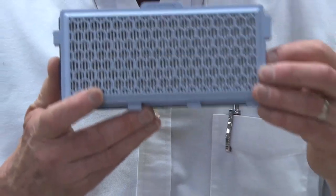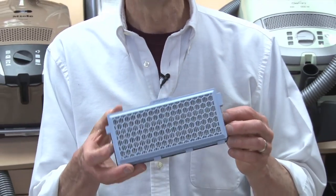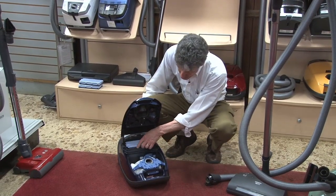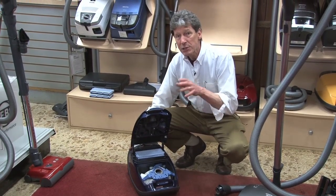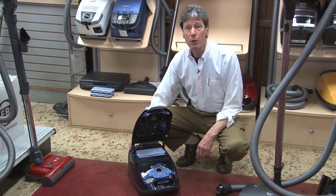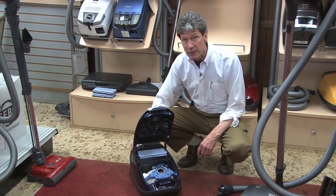There is a certified S-class HEPA filter in that compartment. It fits directly after the motor. It has a gasket. It's a sealed system. The filter, by definition, will arrest all residual particles down to bacteria size. And as mentioned in our prior videos, we don't sell bagless vacuums because they're really prehistorically filthy.